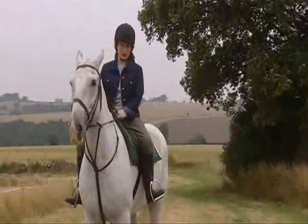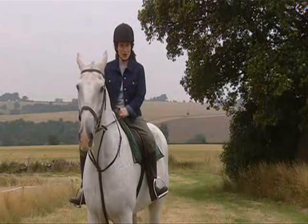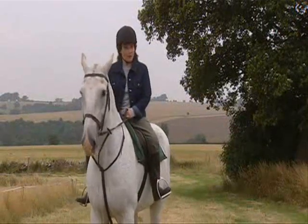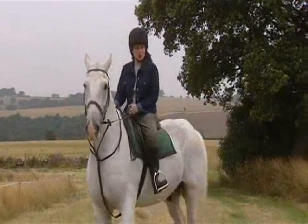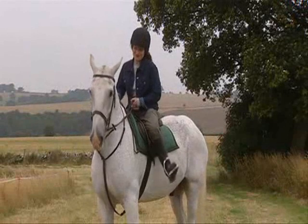Horses are very important in Britain. We ride them in sports such as racing and polo, or just for fun. The police also use horses to control crowds. This is Fred. Isn't he beautiful?